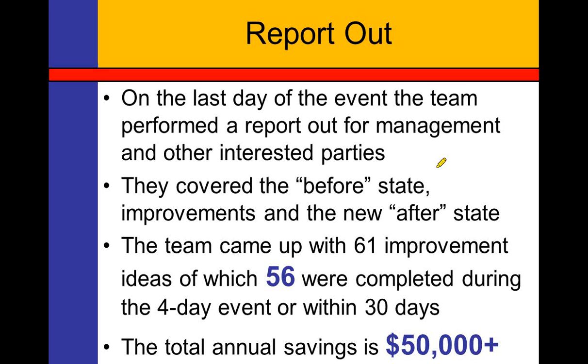meeting. So the team went through and talked about the before state, the way it was, the things that they found, and how they went through their clean and inspect. And then they talked about the improvements that they made and the new after state.